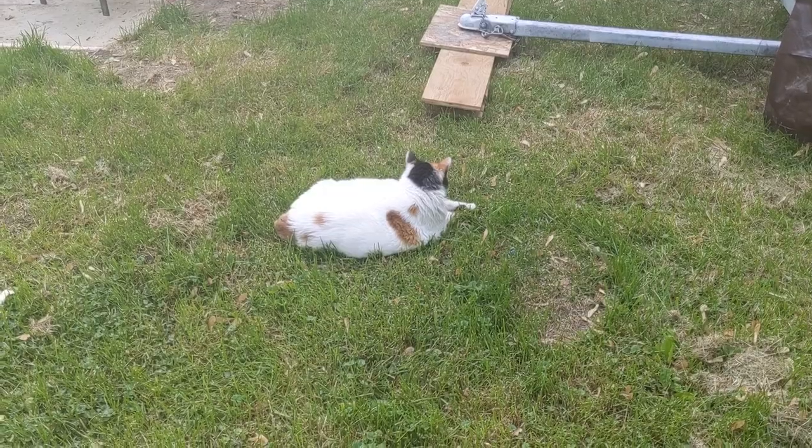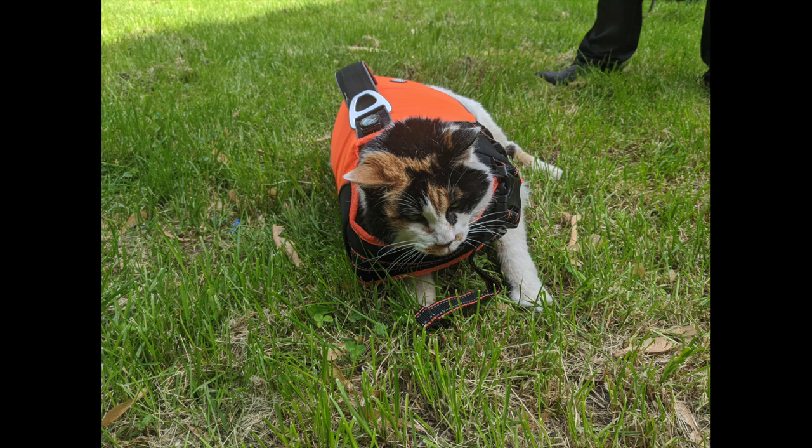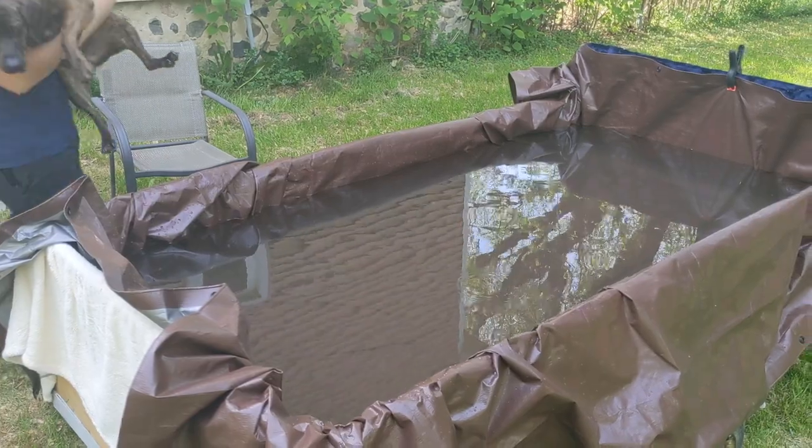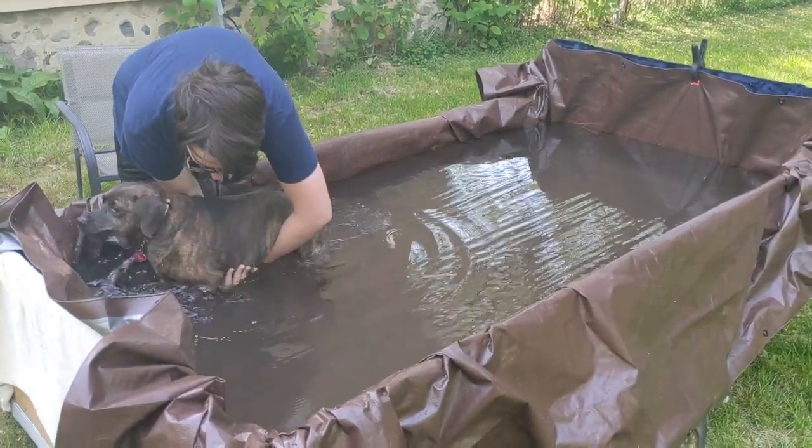Just as an afterthought, we did think about safety. Princess, the only one who had never been in water before, we did get her a flotation assistance vest, which she was so thrilled about, as you can tell. Willow was our first contestant.